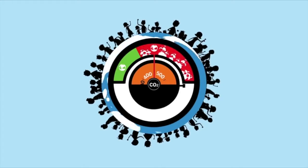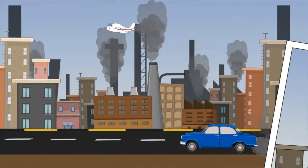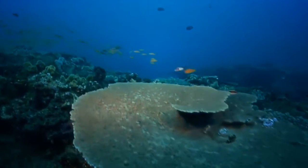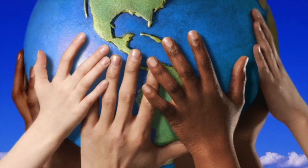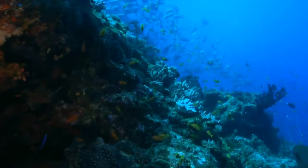If we all work together in making these changes, we can drastically reduce the Earth's CO2 levels and protect our amazing reefs. But we must act now. Let's inspire one another to make these changes and save our beautiful Great Barrier Reef.